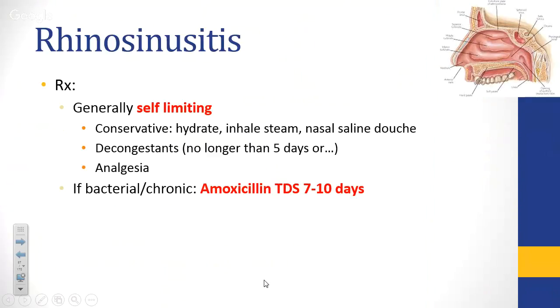So you give hydration, inhale steam. Nasal saline douche can be helpful to irrigate the sinuses. And then you can give decongestants, but not for longer than 5 days, or else you can get rhinitis medicamentosa. The long and the short of it is a decongestant is a vasoconstrictor, and your vessels get addicted to having it and keeping the nose clear. When you take it away, your nose fills up again, and people start using it again, and they get addicted.